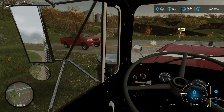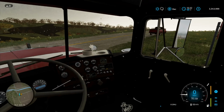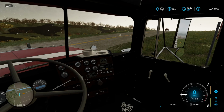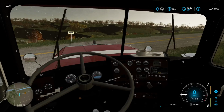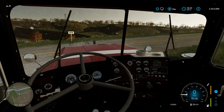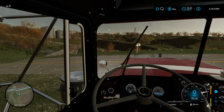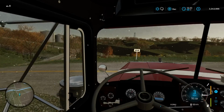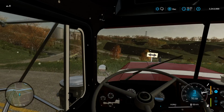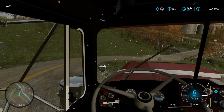Which way is he going here? He has his left blinker on. That's that new farmer there. Looks like he's going somewhere. I'm not sure where he's going, though. There we go. Come on. Is it an icy spot here? Maybe it's just because I'm in low. Granddaddy low. Take a wide turn here.